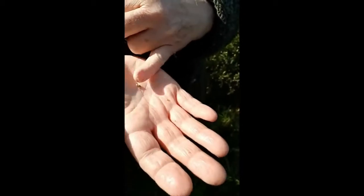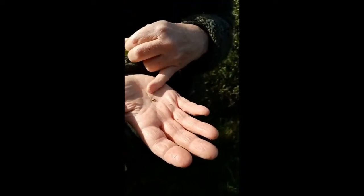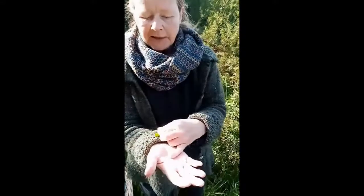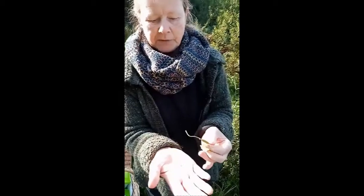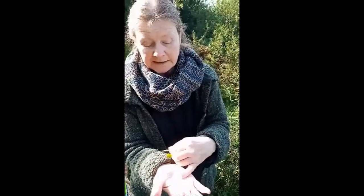But these seeds on here, I'm told reliably that you can use these as an egg substitute by soaking them in water, the way that you would use chia seeds, I think, for vegan cake making. And they give that sort of jelly, gelatinous gooiness that you can use in making cakes. I don't know, I haven't tried it.